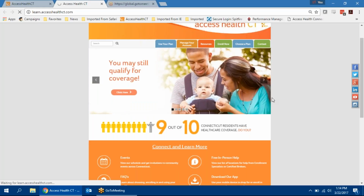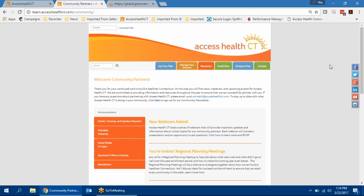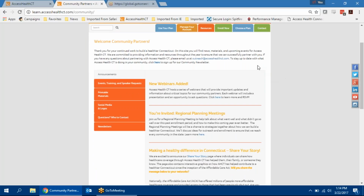And it's loading, it's loading. Okay, so this is our page dedicated to community partners. And you'll see the URL up here, /community. We include information for certified application counselors on this page as well, and you'll see that as we go on.